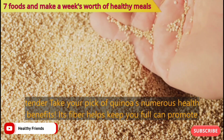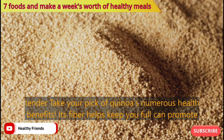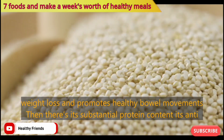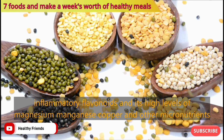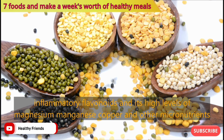Take your pick of quinoa's numerous health benefits. Its fiber helps keep you full, can promote weight loss, and promotes healthy bowel movements. Then there's its substantial protein content, its anti-inflammatory flavonoids, and its high levels of magnesium, manganese, copper, and other micronutrients.